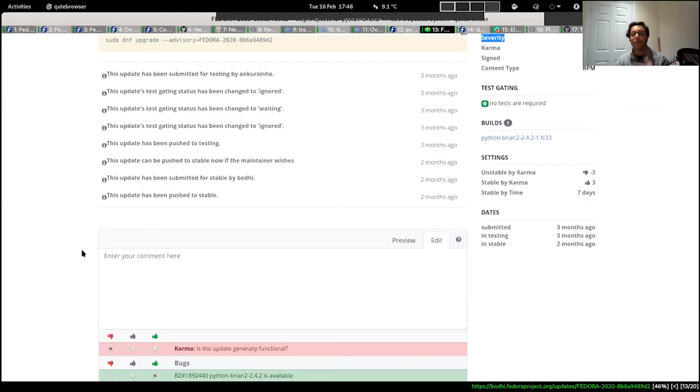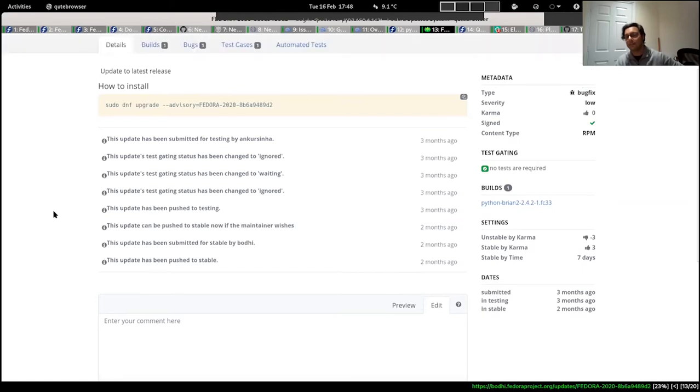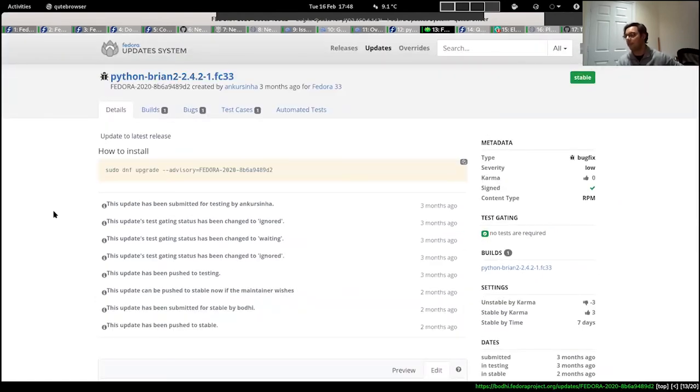So more people testing out always means that you're more likely to catch any regressions, any bugs that might slip through, right? Now, after this is done, you can see the statement here. So it stayed in testing for 7 days, didn't get any negative feedback. Then Bodhi tells me you can now push this to stable. It's ready for use by your users. At this point, it enters the repositories where you can then go DNF upgrade, and you'll get the new version of software, right? So this is the core pipeline of how packages enter Fedora and are distributed to users.